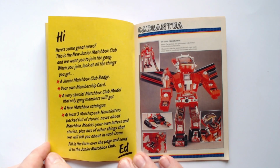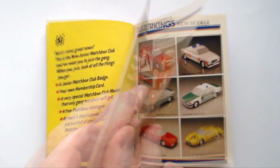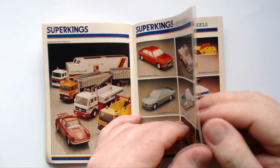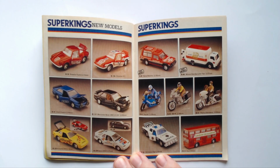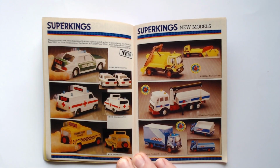Yeah, so we've seen all that before. Gargantua is still going. Slightly different pictures, but still going. Gargantua, brilliant. Super Kings, new models. And they're still pushing all these ranges. So trying to collect Matchbox must be quite the endeavour, because they must have brought out so many.